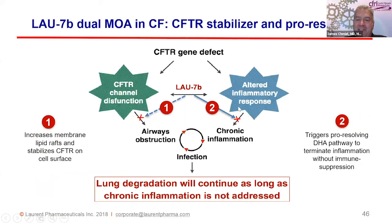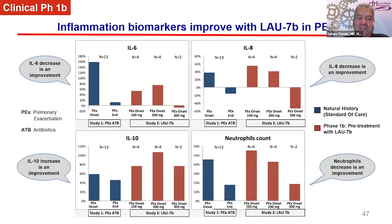The other nice thing it does, in addition to resolving inflammation, is it actually turns out it also stabilizes the CFTR channel in the membrane. So it could have two beneficial effects.